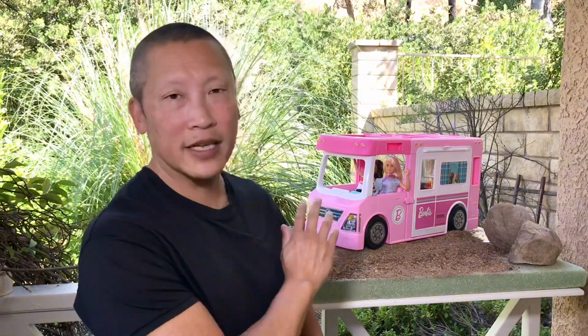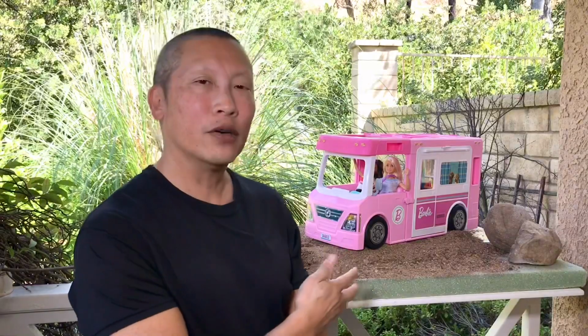I was so grateful. I'm going to be honest, there were tremendous challenges with this project, and the main challenge was the overall size and scale and weight of the Dreamcamper. Prior to this, the largest toy that I photographed was a Star Wars Rancor, about this big, weighed in at just over 2 pounds. I weighed the Dreamcamper with the 2 figures inside, and it comes in at over 6 pounds, so considerably heavier than any toy that I've worked with in the past. It was a challenge. I love challenges. I learned a lot from this project.